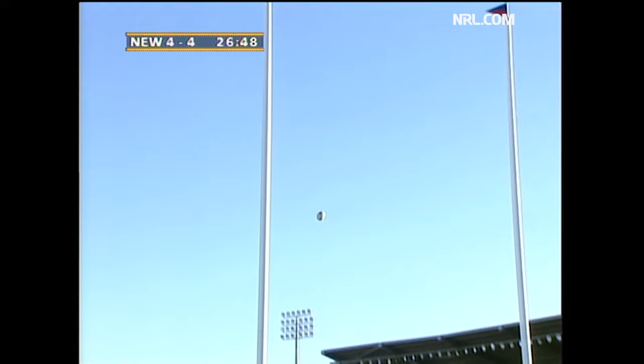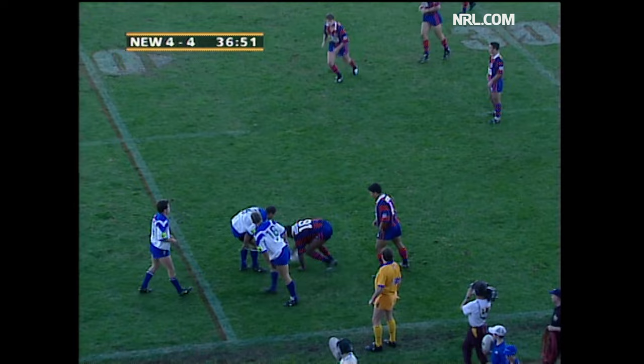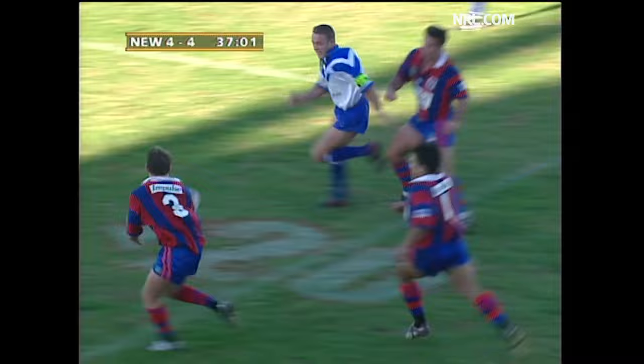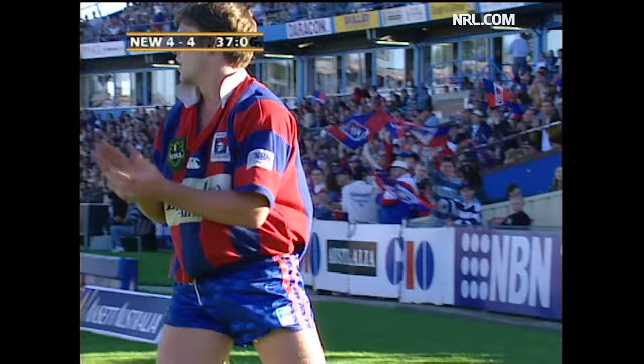Waved away. Pushed it out to the right. There's a kick over the top. The bounce is good for Jackson. He's got numbers on the inside. Andrew Johns. Now it's Gidley. He's been called back for a forward pass as he puts it down. No try. Right here. They have butchered it.